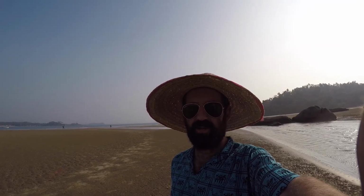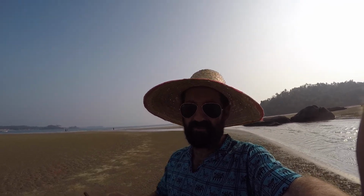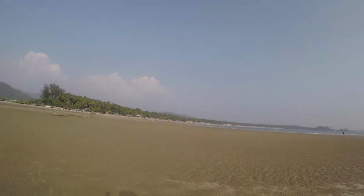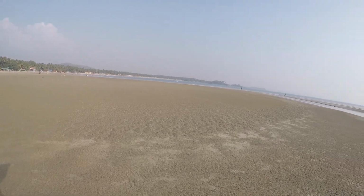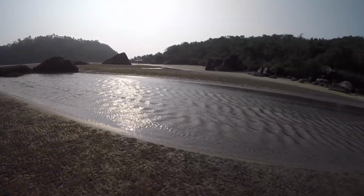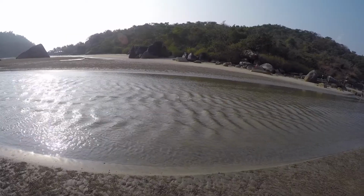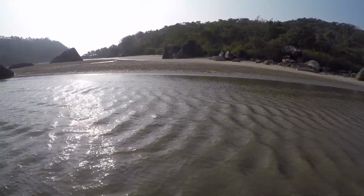When you get to the end of the beach, you'll see a big area with darker sand if you come at low tide. Because this whole area, I'll show you on the video here, is underwater when the tide comes up. Except there's one little part here, this river, that you need to cross that doesn't disappear at low tide. So to cross it right now.